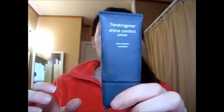The first step is to prime your face. What I use is Neutrogena Shine Control Primer. What this does is it primes your face so your foundation sets well. I just take a little dab, about that big, and you just spread it out. On your neck too, because you want to make the skin tone of your foundation even with your neckline.